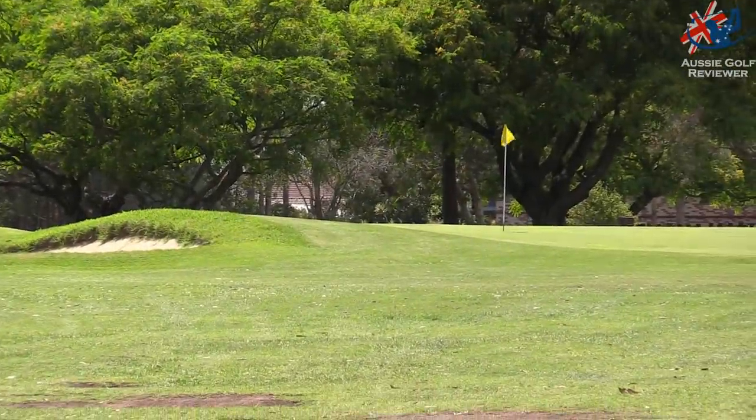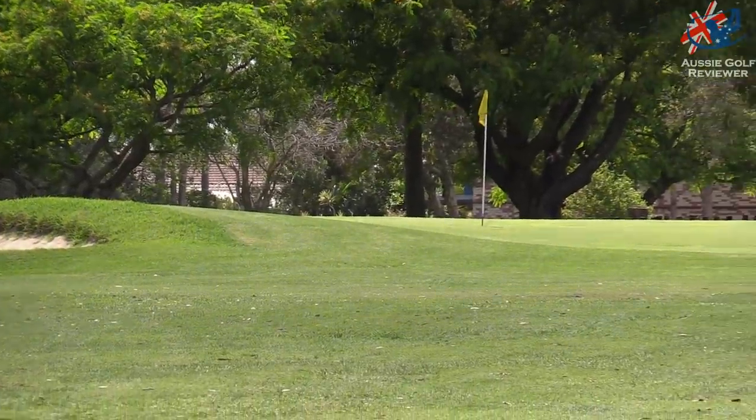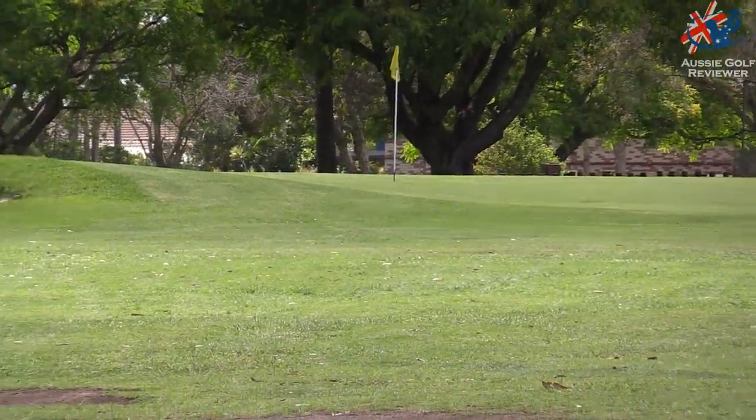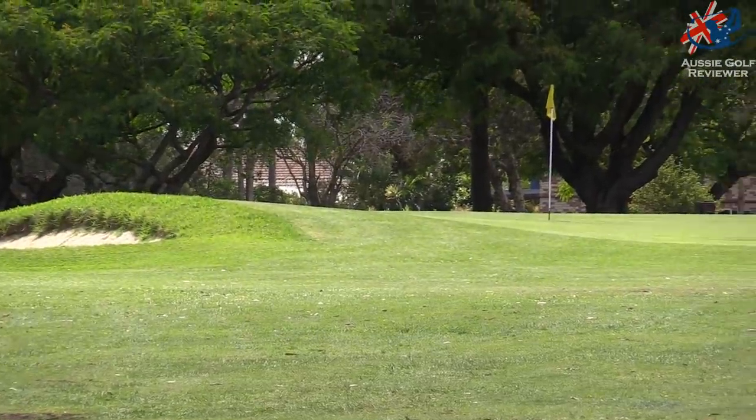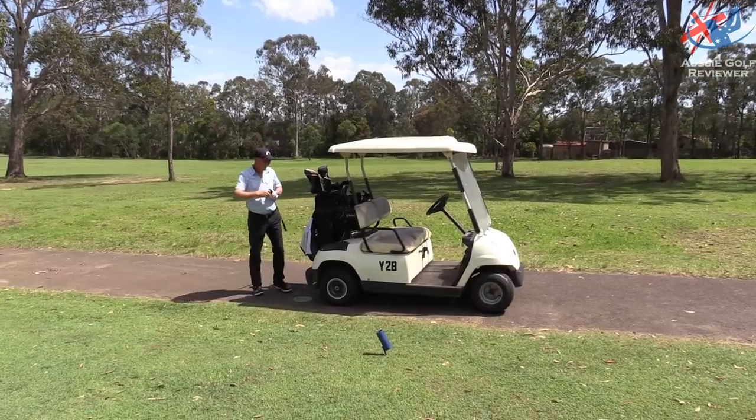Cover the bunker. It's kind of alright, I think. Yep. At least it's over the bunker, we'll see. Beautiful. So it's good to see how busy it is.